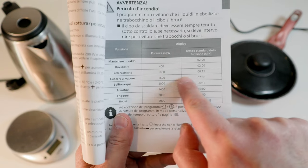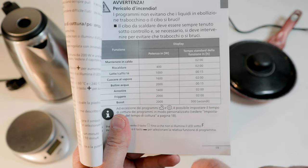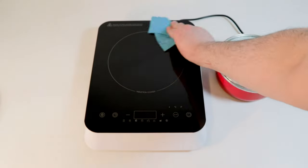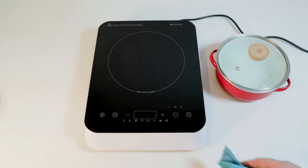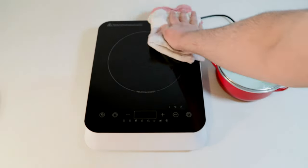To clean the top, just wipe with a damp cloth and a dry one. As the glass ceramic plate heats up, any food residues will not stick to it, and if desired, it will be possible to use the plate with a sheet of parchment paper between the pot and the top.